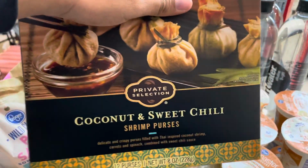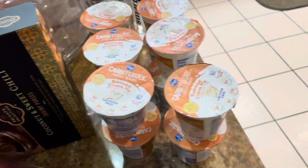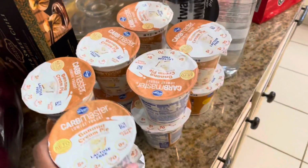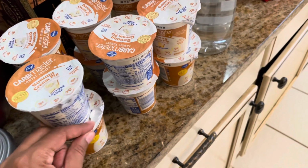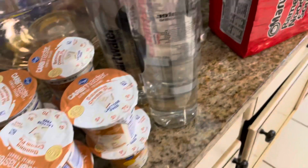Fruit snacks here. We have some lemons. I love to put lemons in my water. Some apples, some salmon here. These things, not sure if I showed you this before, but they're really good. Then we have some cream cheese for me, some yogurt. This yogurt is lactose free, so if you are in the market for a healthier option, these are really good.